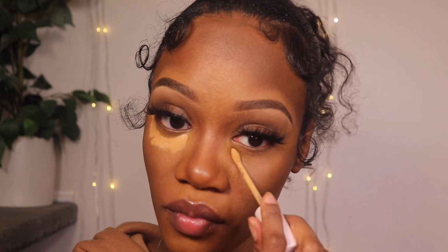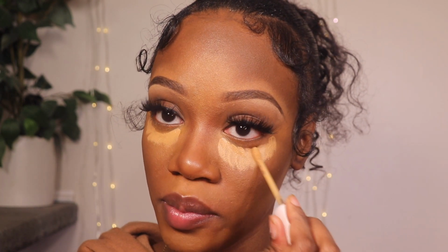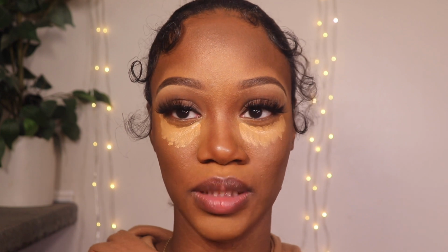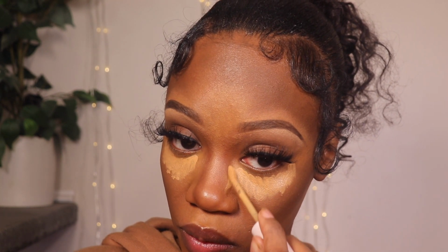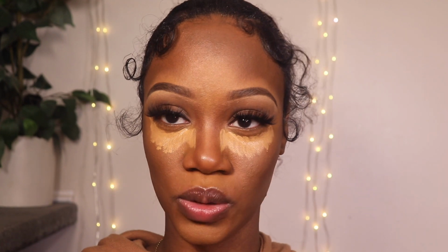Sometimes I let it sit for a little bit, but it's gonna give you the best bright eye ever. I like to press it on when I'm applying, because like I said, this is an add-on, so it's not supposed to be too bright. I'm gonna take some on the side of my nose so it can make my nose contour pop.